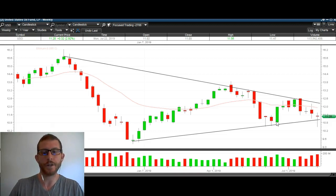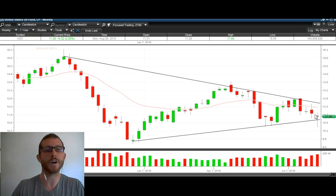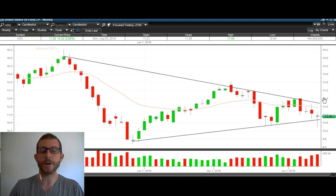You build up energy, and then when it breaks out or breaks down, you're going to see a pretty big move, and it's going to go very swiftly, and it's going to leave a lot of traders behind. So don't let that be you. You got to watch these levels very closely moving forward for oil if you want to participate in that move.